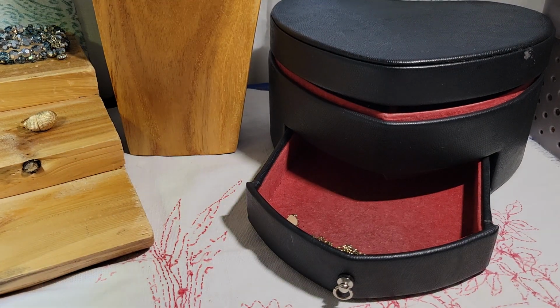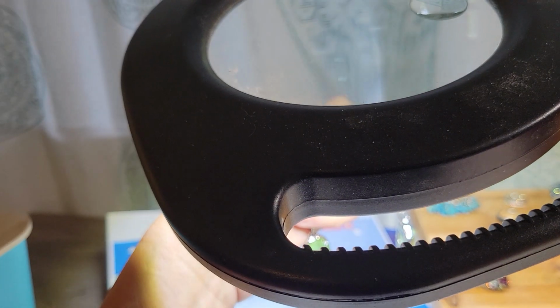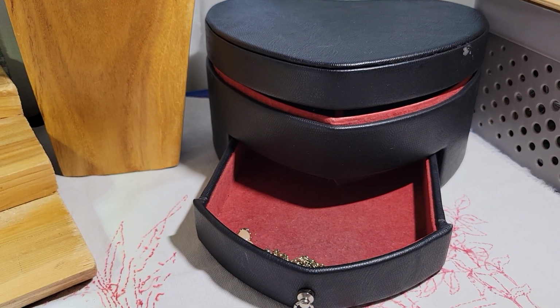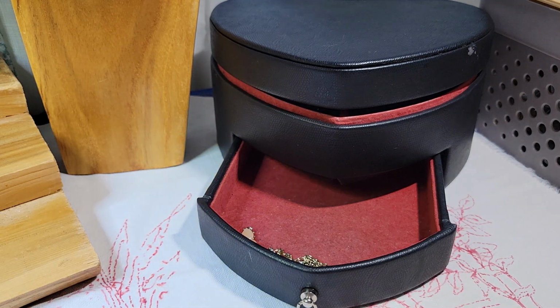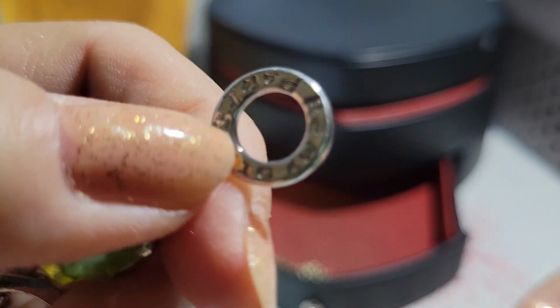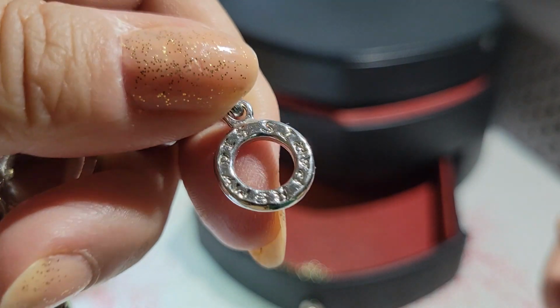I've got a jeweler's loop on order. Right now, I'm trying to use my OttLight. It's a magnifying OttLight, but I'm getting up there in age, and my eyesight is just not what it was. Remy OTS Paris. Let me see if you can see that. Oops, put this back up. Remy OTS Paris. I don't know who that is.